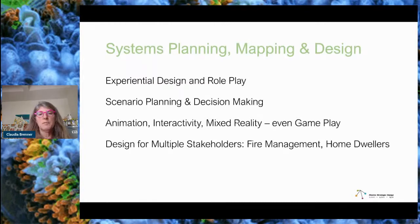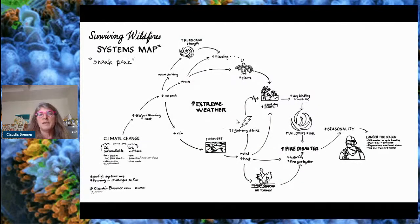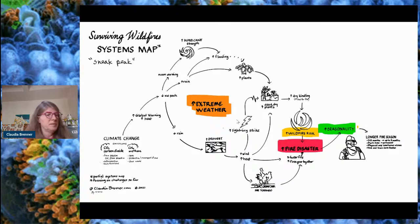The other thing that's really wonderful about systems views is that you can design for multiple stakeholders. So we have home dwellers, we have people who work in fire management, all types of people. And I'm a big believer and doer of market research and user research and planet-centered design. So we can do all kinds of interactive systems maps to help people see and interact with a system to solve complex challenges. And you got a taste of one example of what's possible. This is another map that we're working on, and you can actually see once you start mapping a system where some of the big problems are.